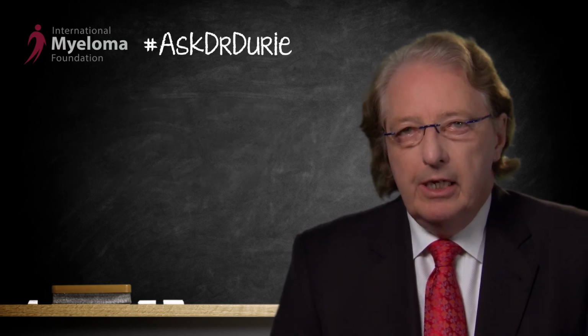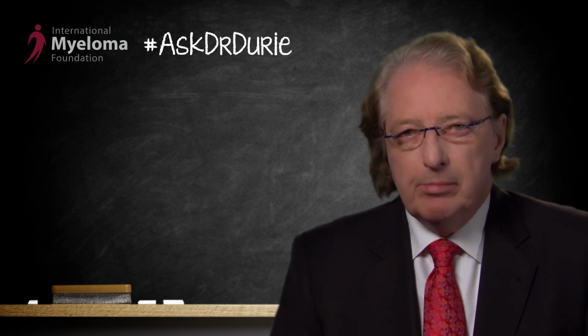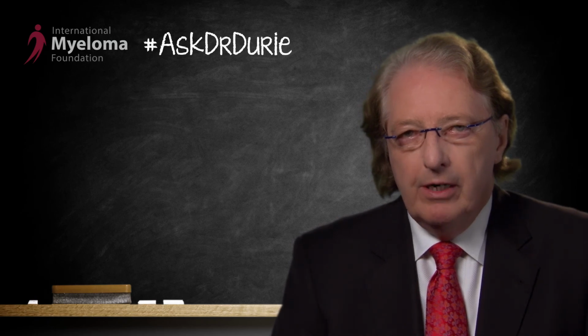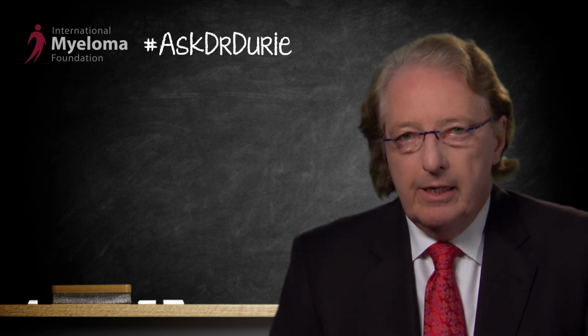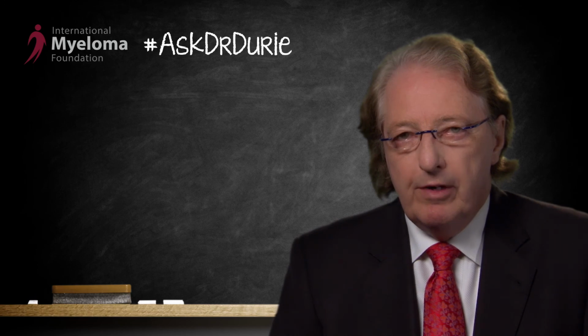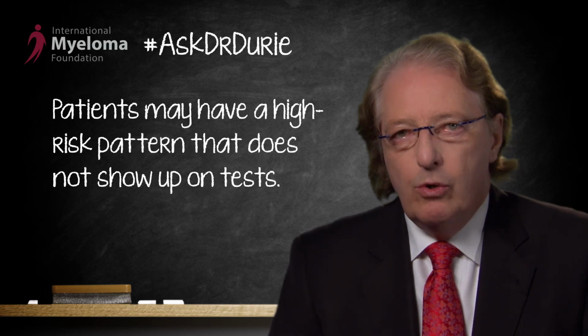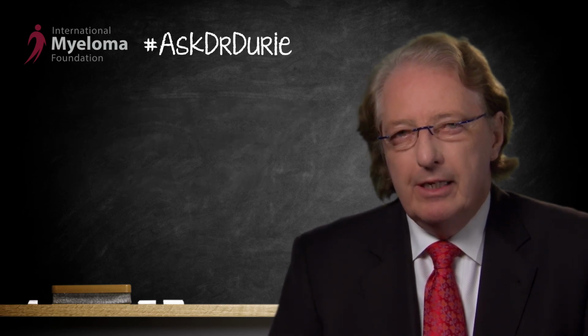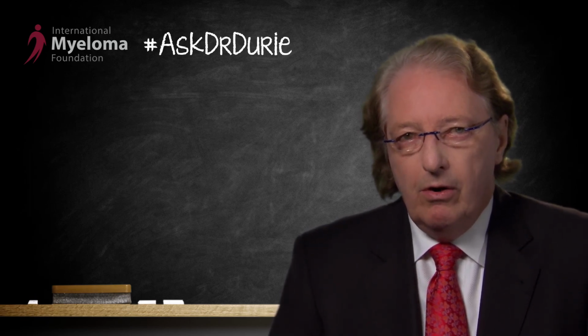And this is quite an interesting and important point, and the answer is both yes and no. The yes part of the answer is that we normally look for the high-risk features such as the translocation 4;14, the 17p minus deletion, abnormal chromosomes on cytogenetics, or a high-risk pattern with gene expression profiling. But about 30% of patients who have a high-risk pattern do not show anything with these tests. So it definitely is possible to have a high-risk pattern, and we just have not learned all of the molecular changes that would indicate this tendency.